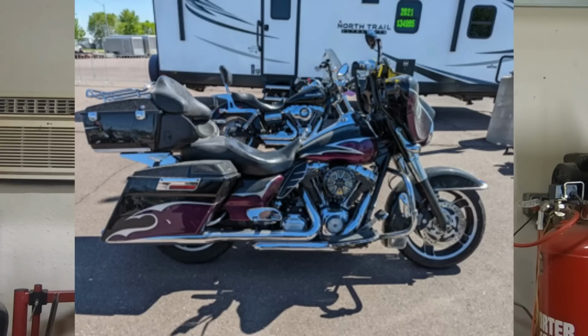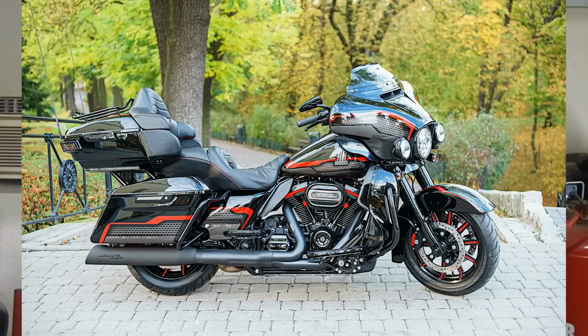Alright, as I mentioned, it's no secret that Harley-Davidson baggers come with a serious weight penalty. I mean, a fully dressed bagger can weigh upwards of almost 1,000 pounds. That's with all the fluids you need to run down the road, and that's before you add the weight of you, your passenger, and any other gear that you're carrying on the bike.